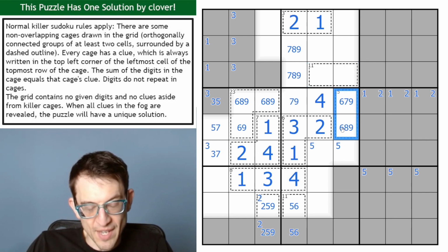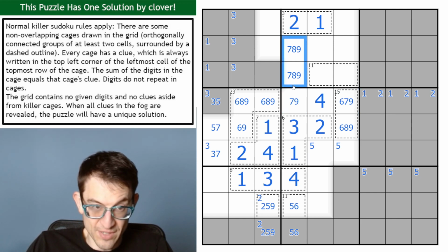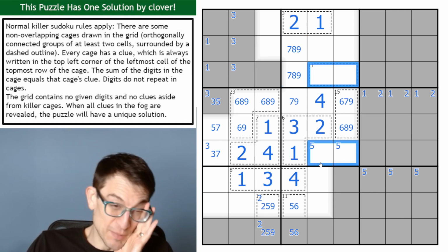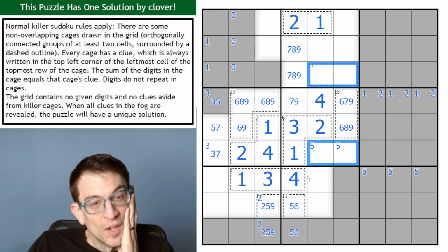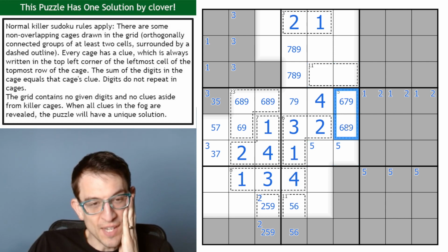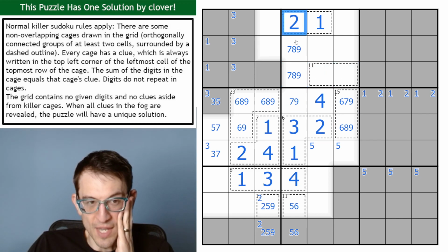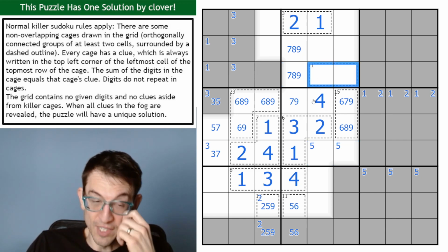If this is 7, 8, that's 9, that's 7, 8. Ah, now this is 5, 6, and this is 5, 6, and that's a deadly pattern. Let me make sure that's right. If this is 7, 8, that's 9. This is a 5, 6 pair for sure. If this is 7, 8, 9, that's 8, 7. What do I put in here? It can't be 2, 9. It can't be 8, 3. It can't be 4, 7. It's got to be 5, 6. I get a 5, 6 deadly pattern here with no way to resolve it.